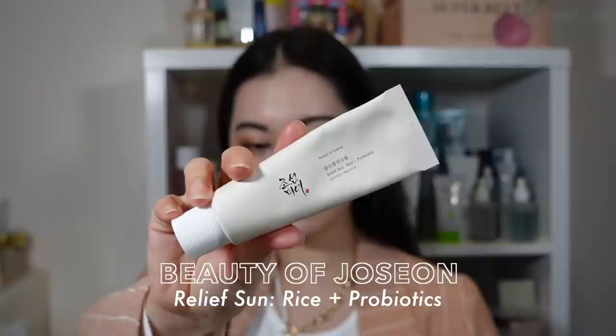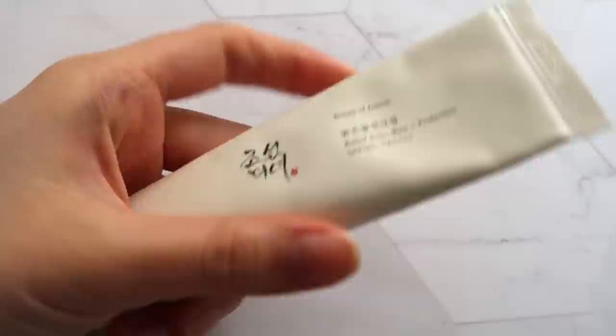The first one I have is the Beauty of Joseon Relief Sun: Rice + Probiotics. This one is SPF 50+ with PA++++ and it is a chemical sunscreen. This one has definitely been turning heads this year and I have seen it absolutely everywhere. And I can testify that from the first time I used this sunscreen, I used it every single day for the following week. Trust me when I say I have a lot of sunscreens to choose from to use on the daily, but this is one that was just so easy to reach for.